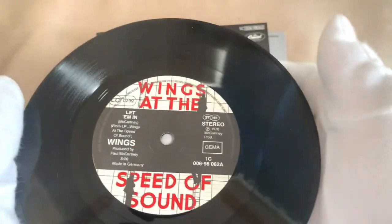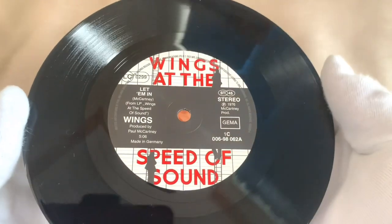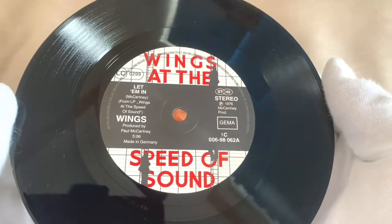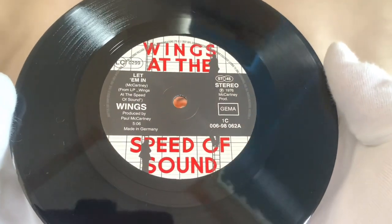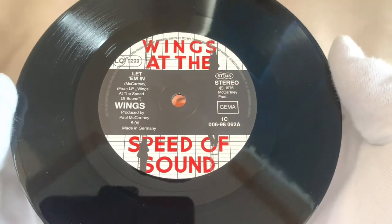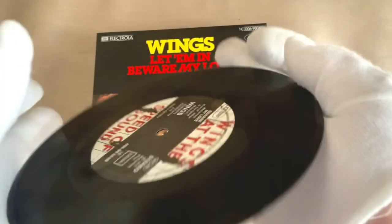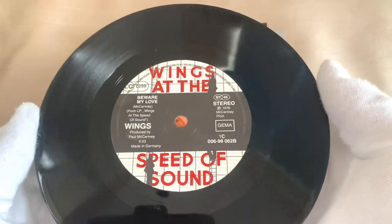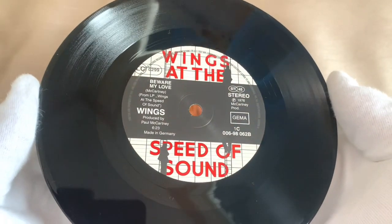Once more there, we've got the Wings at the Speed of Sound logo, special label. More like the ones that were used in the UK. Of course, you've got Let 'Em In there on the left from the album Wings at the Speed of Sound, and Wings, produced by Paul McCartney. Made in Germany, of course, on the left, with the P 1976 on the right there. And then on the reverse then, of course, Beware My Love, from the album Wings at the Speed of Sound by Wings, produced by Paul McCartney.